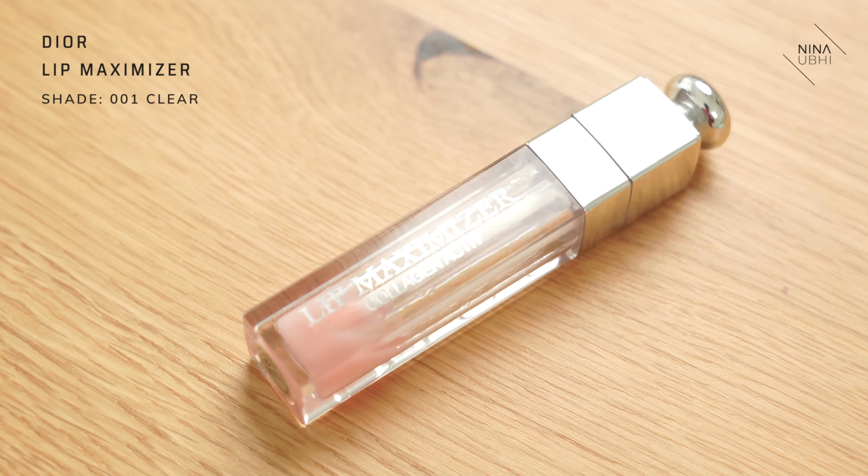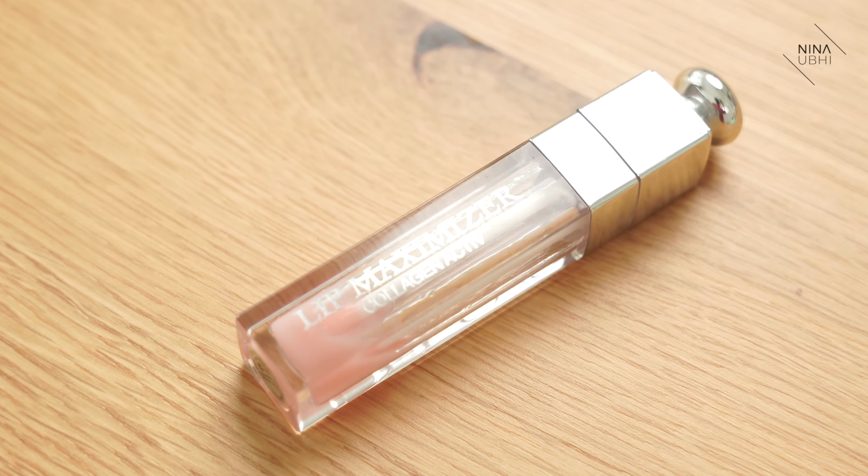This is not so much for it to be a plumping product, but more of the hydrating side of it. I've used this product for years and years. Trust me, I've gone through so many of these. I'm currently halfway through my current bottle and I use the 001 shade, which is pretty clear. It's a very subtle pink that you can't even really see. Now, I've used this every day, once a day for years, and it is absolutely amazing.